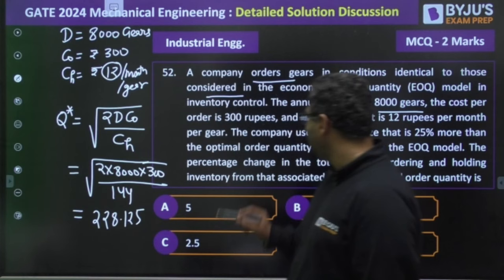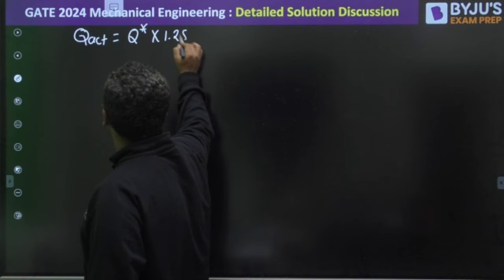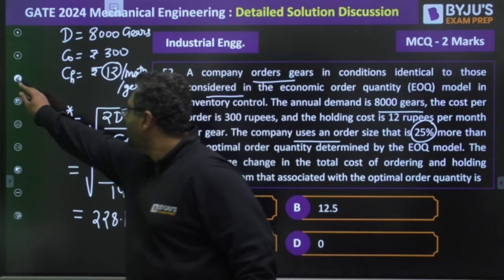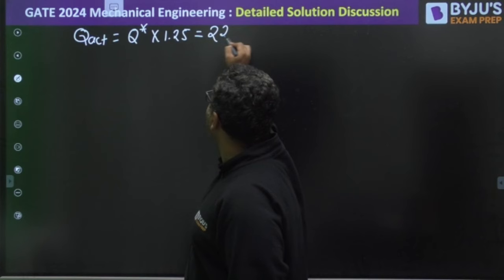Q star will come out to be 182.5. But they are saying that the company uses an order size 25% more than the optimum order. So Q actual is Q star into 1.25. Okay, I made a mistake. Actually, this is going to be 182.5, and Q actual is coming out to be 228.125. These are the quantities.